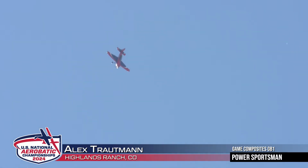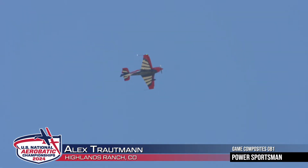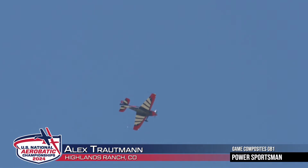Hammerhead turnaround. Plenty of time to gain some speed back. And end of figure. Coming back across the box. Full roll into a turn. Only Alex knows. 90 degree, nicely done.